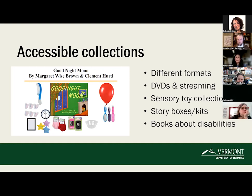One collection that many libraries already have that I like to mention is your DVD collection. DVDs can be accessible formats if you're aware of the features they have. Some DVDs have closed captions and some of them have audio descriptions, but we should make sure that they're noted in your MARC records or that it's otherwise easy for patrons to find that information. If you're offering streaming services, do you know if the platform you use offers captions or audio description? Making these items findable can be so helpful for patrons and staff.